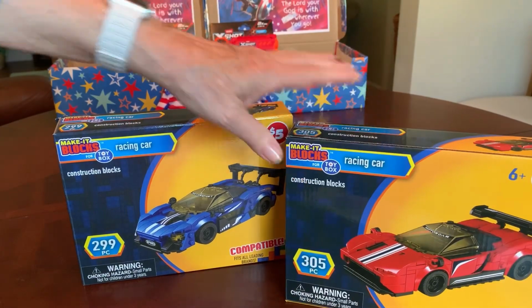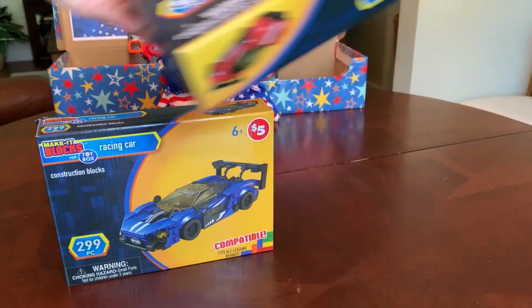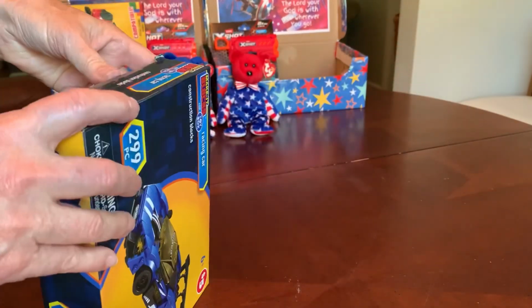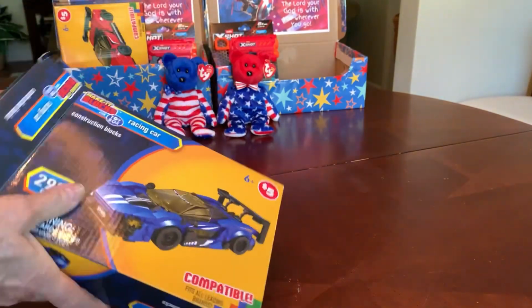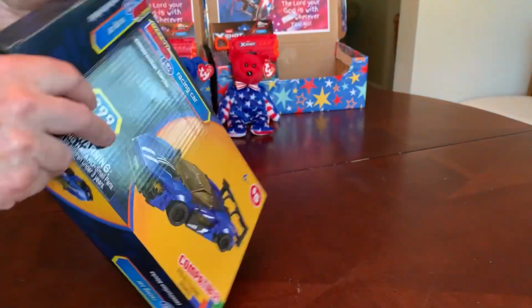The red one has 305 pieces and $2.99 for the blue one. So one will get red and one will get blue. Now, I intend to pack both of these in the box. I just thought it would make more of a wow in the box.